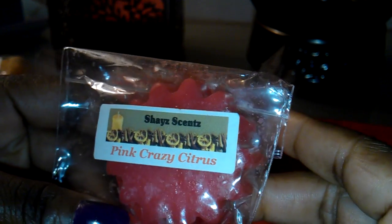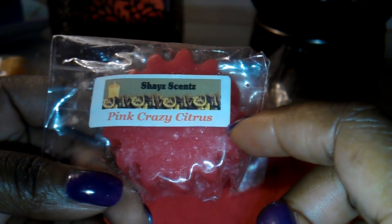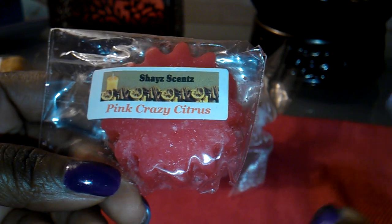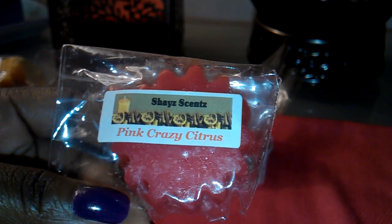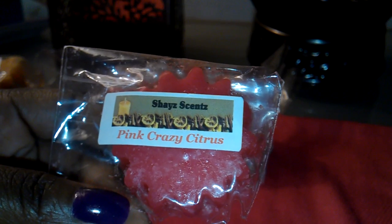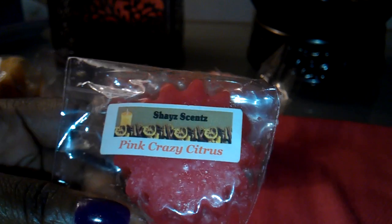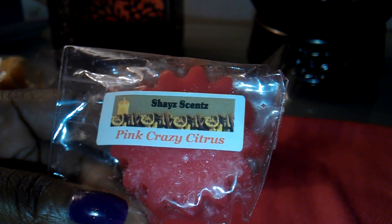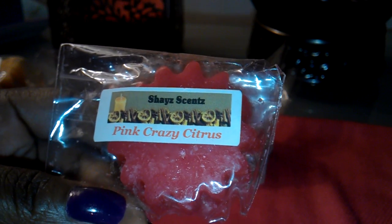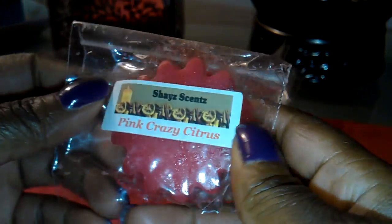And I got a sample of Pink Crazy Citrus. This one is nice. The citrus note is noticeable. It's a true citrus note, but it's not too sharp and bitter. It's not bitter at all. And the pink sugar kind of just mellows it out just a bit, but it doesn't take away from it, you know. So when you sniff it, you do get the citrus, and then you get the pink sugared note. So this one is nice, and I might just melt this one first just to try it out.